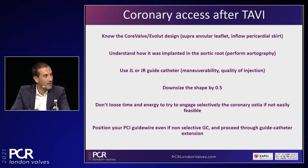And I think my last message would be maybe not to lose time and energy to selectively engage the coronary ostia if it's not easily possible. Sometimes it's really easy, sometimes not. And if it's not, don't lose time doing that. Just position your PCI wire downstream, even though you're not selective with your guiding catheter, and then it will be possible to do. Maybe you want to see some examples?